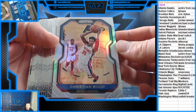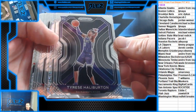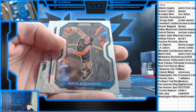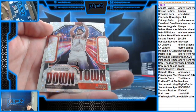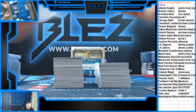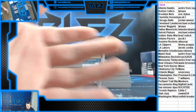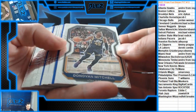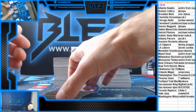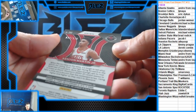Silver of Christian Wood for the Pistons. Halliburton right off, Tyrese, rookie. Vucevic. Devin Booker, downtown bubbles. Nice little Halliburton base to start our break. Little Donovan Mitchell action. Jaden rookie. Kenyon Martin color for the Rockets. Rookie blue for Randy, to 175.